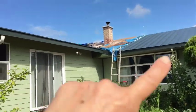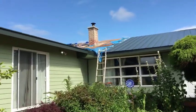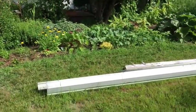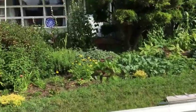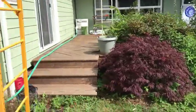And I think that section right there is all it needs to be done. The back side I believe is all done, and then gutters. And I'm not sure if we'll put up the old gutters or get new ones yet. We haven't decided. And then there's the plum that was in the pot from last year.